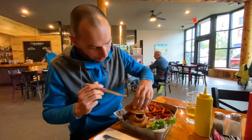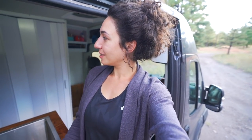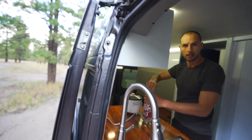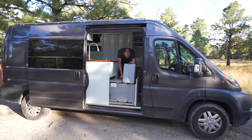How do they even expect a human to be eating this? Vladdy's been eating a lot of burgers and Chipotle. Some. Not enough, actually. Some Chipotle. Not enough Chipotle.